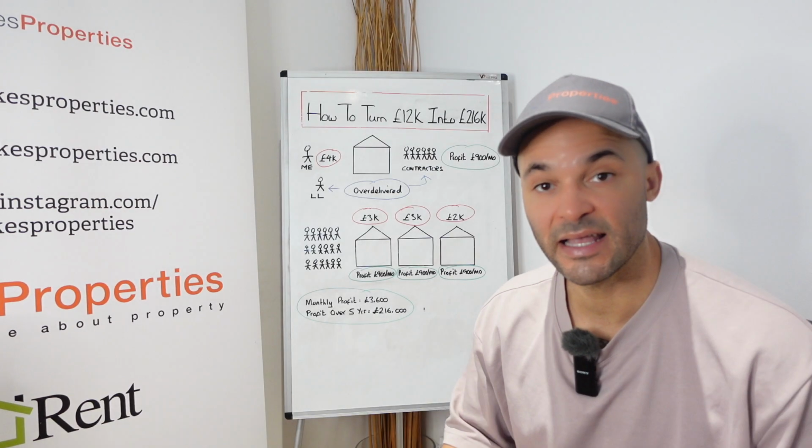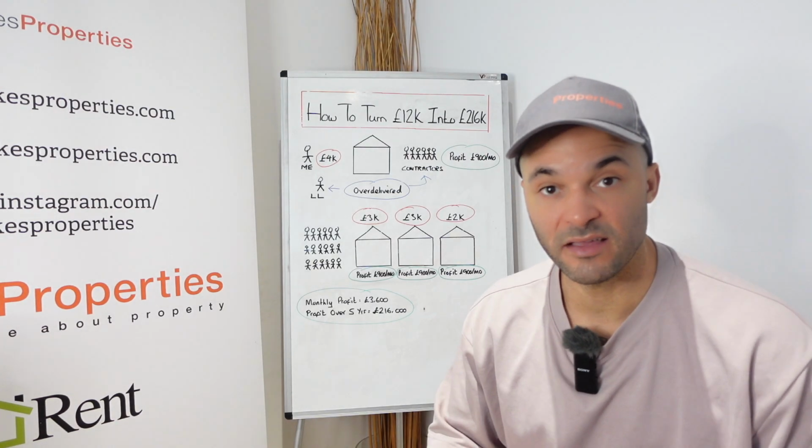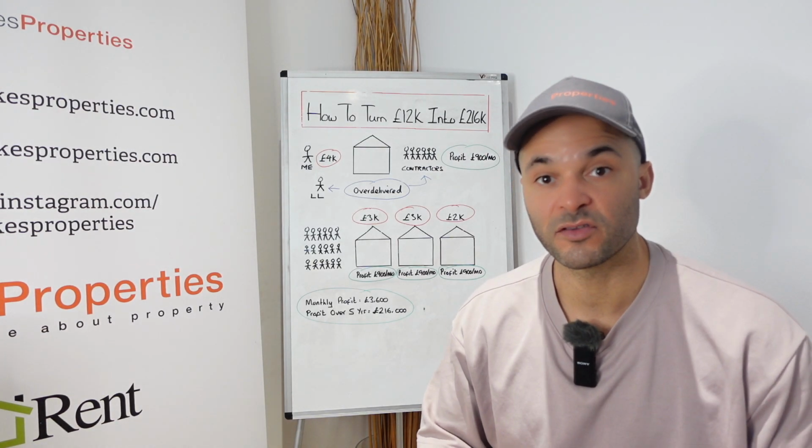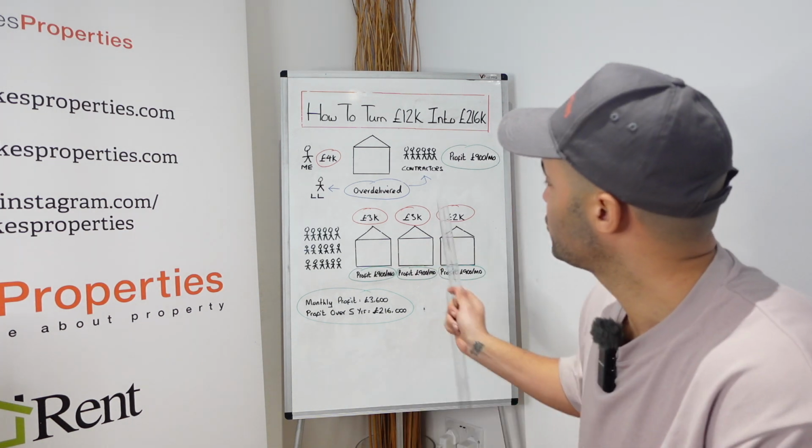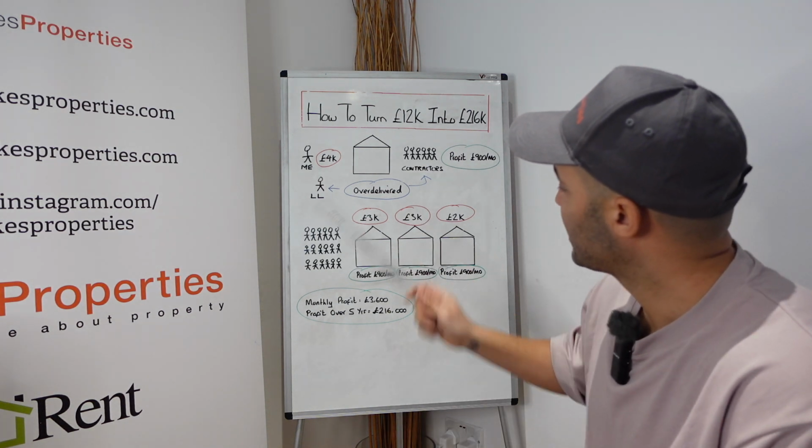We didn't have to pay any cleaning costs. Instead, we bought the tenants everything they'd need to clean themselves, so hoovers, cleaning equipment, everything you could think of. They were quite efficient and they were quite neat and tidy and clean tenants.